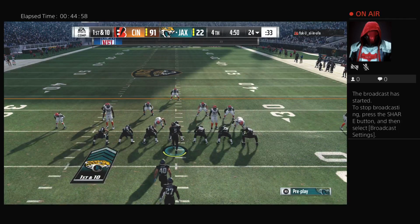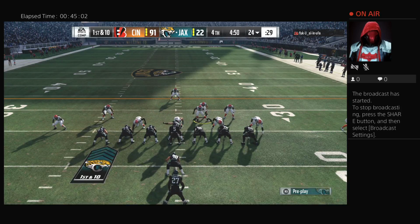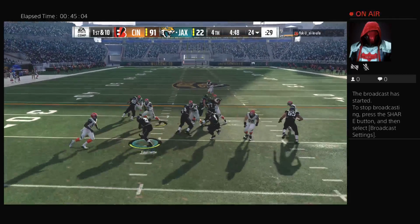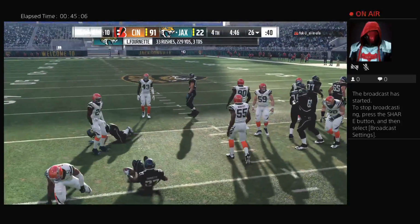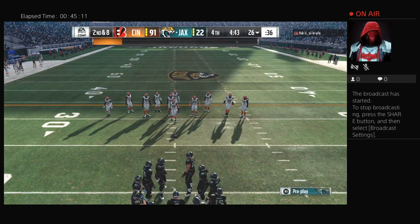Double tight, guys, double tight. Here we go. They begin with a run by Fournette. And he'll get this one up to the 26. 2 yards on the pickup there. It'll be 2nd and 8.